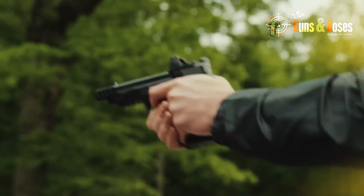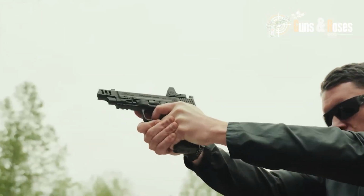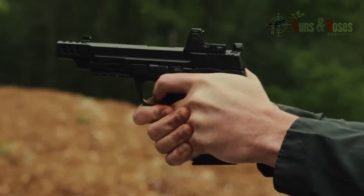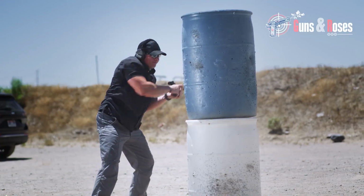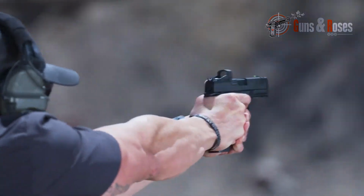It's a huge thing because of the gun and how it makes the owner feel. Owning a very good handgun makes you feel safe, secure, and confident. It prepares your mind for when danger lurks around.